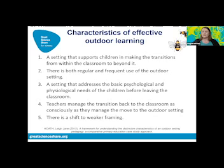So it's not something that you go out and do once in a blue moon, or you have just 1 week of outdoor learning a year, or you just have a focus for half a term and then you leave it. It's important that it happens regularly and it happens really frequently as well. A setting that addresses the basic psychological and physiological needs of the children is really vital. They can't learn, they can't access that kind of higher level of learning if they're not feeling safe, if they're not feeling secure. And so addressing that in the first instance, really important.